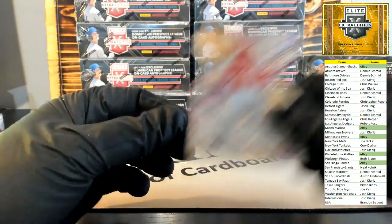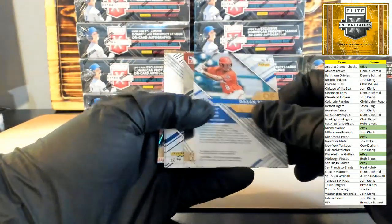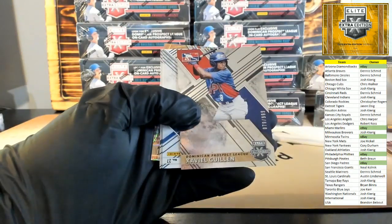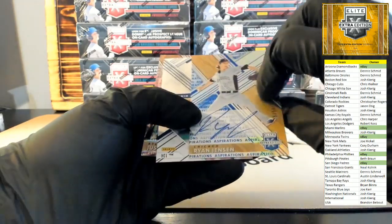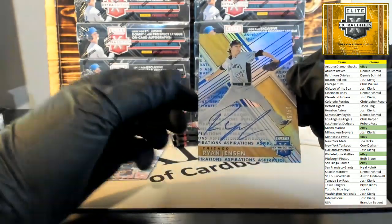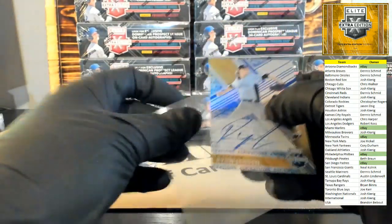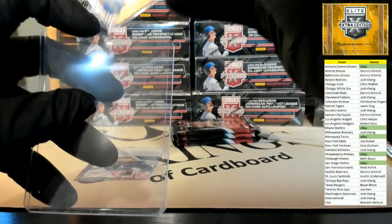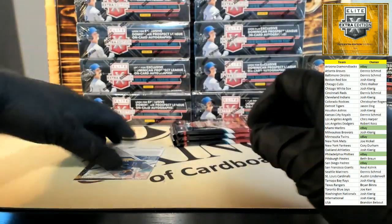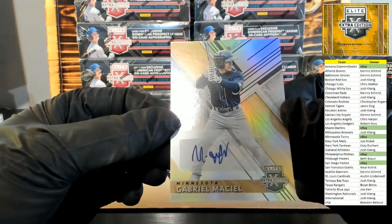Pineda to 125. Dasan Brown, Xavier Guillen, Ryan Jensen out of the 50 to the Cubs, the first Jensen we've seen. Behind that, Gabriel Maceo, Twins, a lot of Twins tonight too.